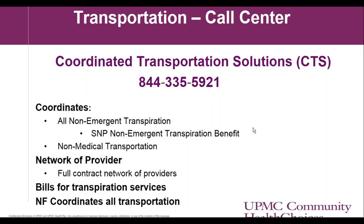As Ed said, CTS is the call center that UPMC Community Health Choices is using for all of our member transportation. On the slide you are looking at right now is the telephone number you will use to contact Coordinated Transportation Solutions. That number is 844-335-5921. The nursing facilities, per DHS guidelines, will be doing all of the coordination for the members in their facility based on the transportation needs these members have. CTS will coordinate all non-emergent transportation, and they will also be coordinating non-medical transportation occurring within the skilled nursing facility.